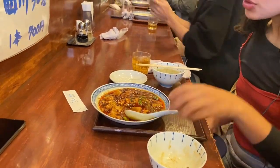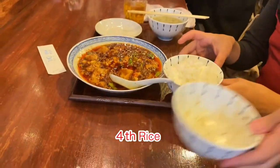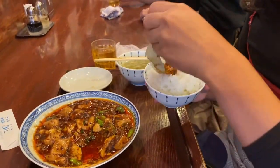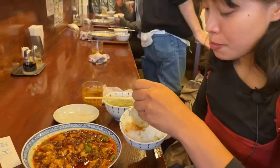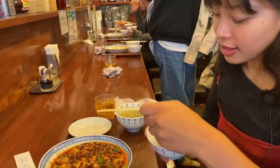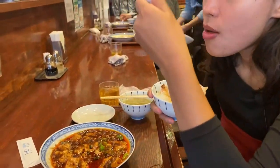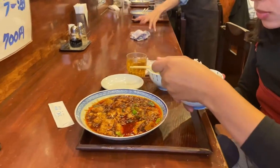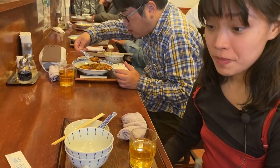So I love this mapo tofu because it's a bit sweet. Arigato gozaimasu. It's a bit sweet, so it's perfect for my palate. Fourth rice, right? So this is my fourth cup of rice. They put more than the first and second. I think because they realize that I can eat a lot. Mmm. So I'm done with my meal.